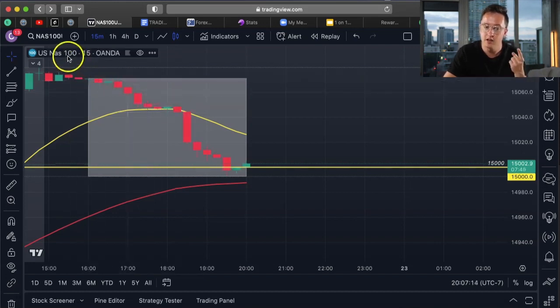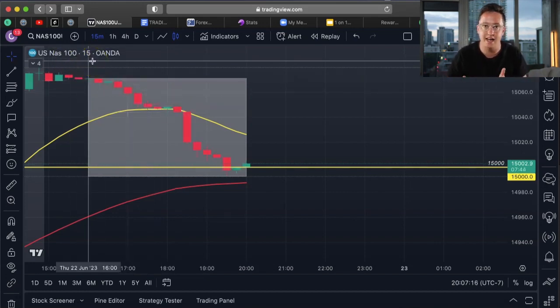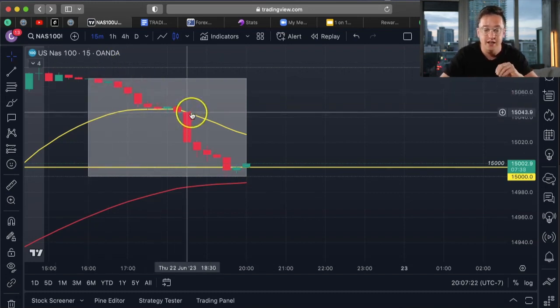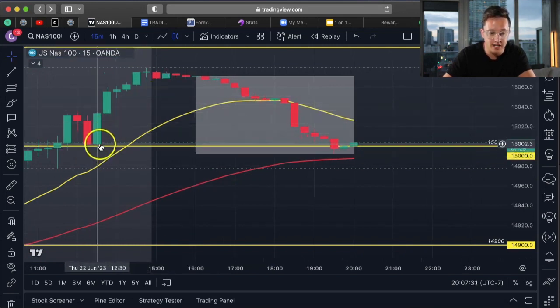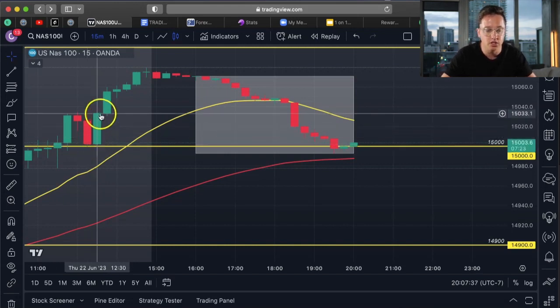Since we're looking at NAS 100, this is the NASDAQ, a U.S. index, United States of America index. So when we see this, that means that people are pulling their money out of the NASDAQ. And then when we see it going up like this, we have this candle right here. The close of this candle is right here. And then the open of the next candle is right here. Boom, it pushed up and closed right here.